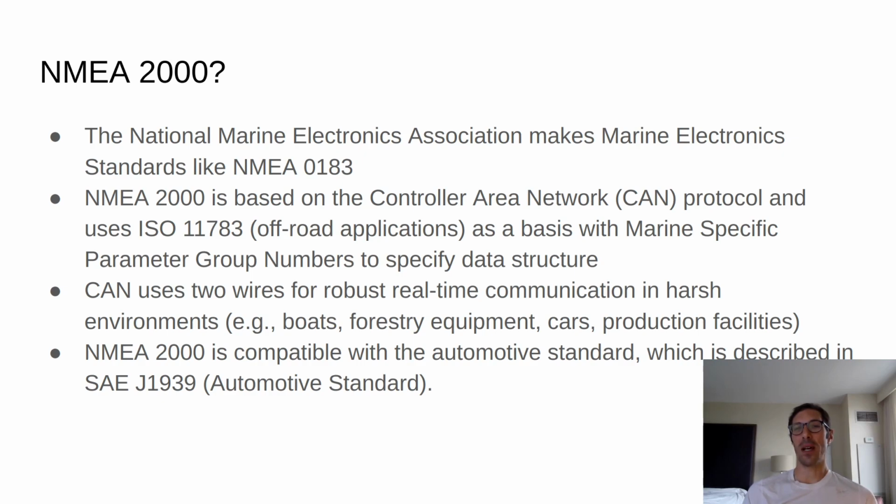They make marine electronics standards in the United States. They are most famous for the IMO recognized NMEA 0183. Dr. Gary Kessler has some great talks on that, whether it's from DEF CON last year or a couple talks he did this year for HackTheSea at DEF CON. So you can find those.